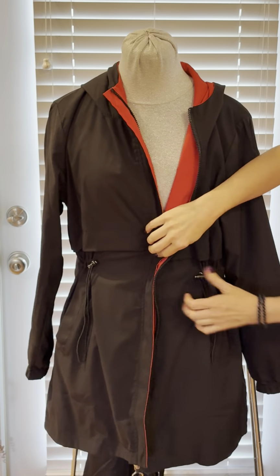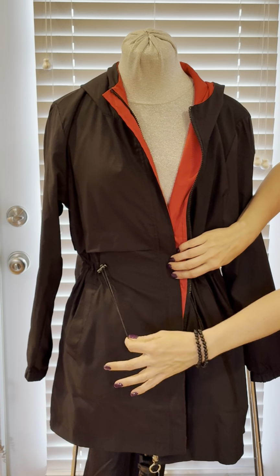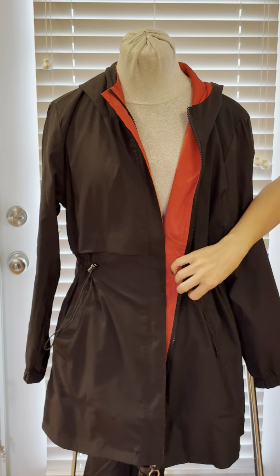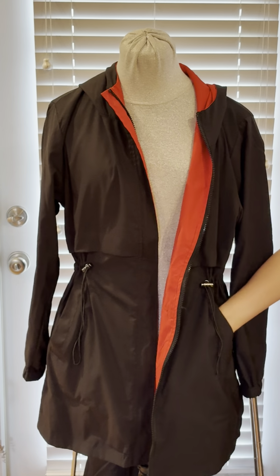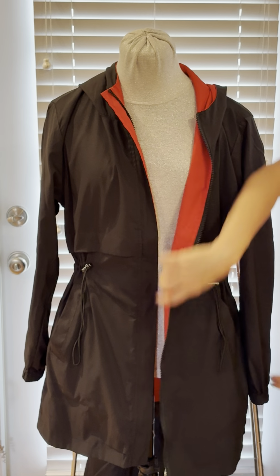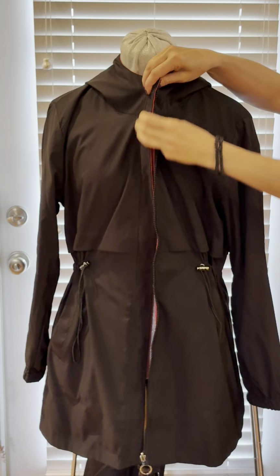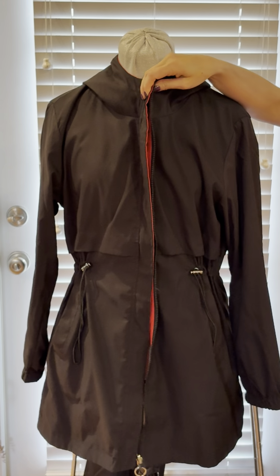And I also like that it has this cinching cord right here, although I don't really like how long these are. I think I'm gonna tie them up and cut them off because those are a little annoying. But I do like that it cinches in at the waist. It has hand warmer pockets, and it has a zipper that goes all the way up. Once again, if you don't bring a scarf, then you can zip it all the way up.